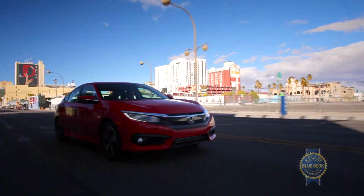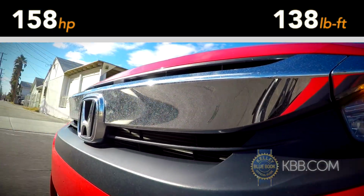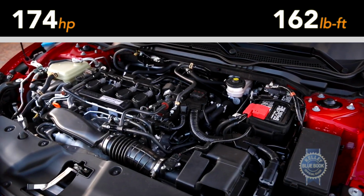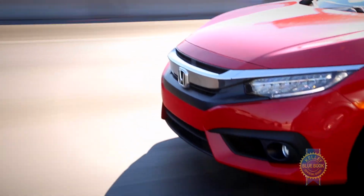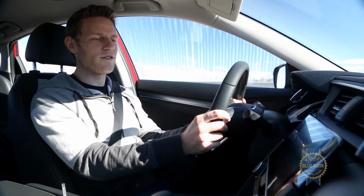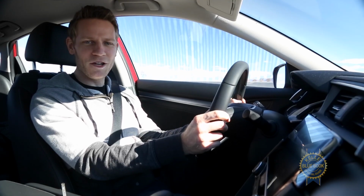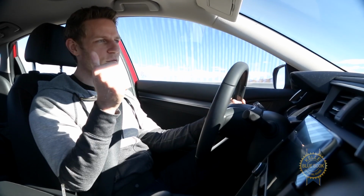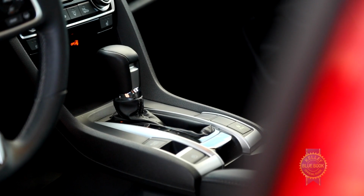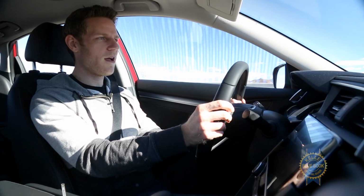Speaking of overtaking, propulsion comes via a naturally aspirated 2-liter 4-cylinder engine in the LX and EX trims, or a turbocharged 1.5-liter in all higher trims. The base 2-liter is a fine engine, but the 1.5-liter turbocharged engine that's also available is a tiny little overachiever. It returns laudable fuel economy and stout turbo-lag-free acceleration, thanks in part to the very smooth operating, continuously variable transmission it's partnered with.